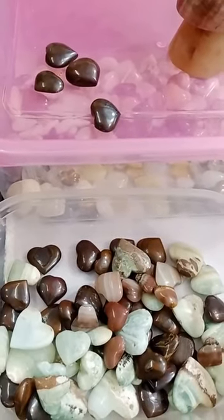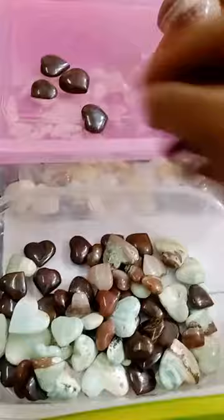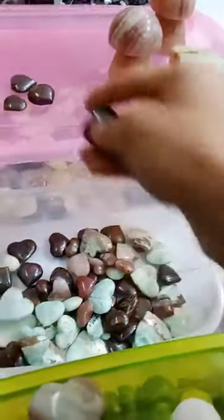I love his pants he's wearing. Yeah, my friend. Those hearts are so cute.